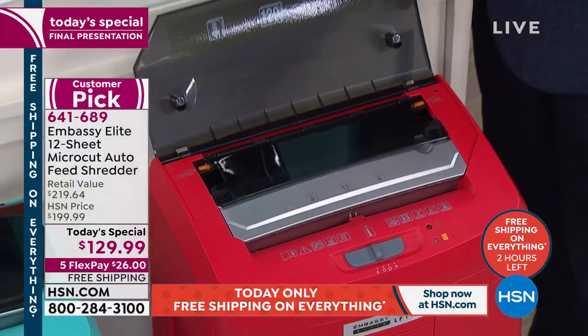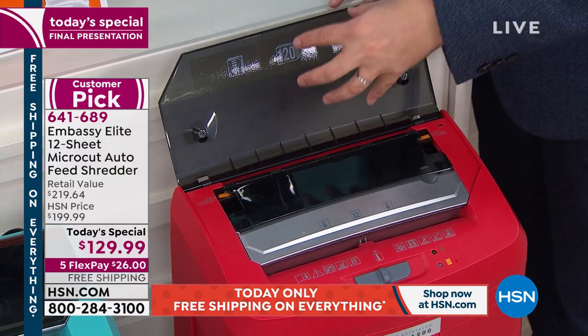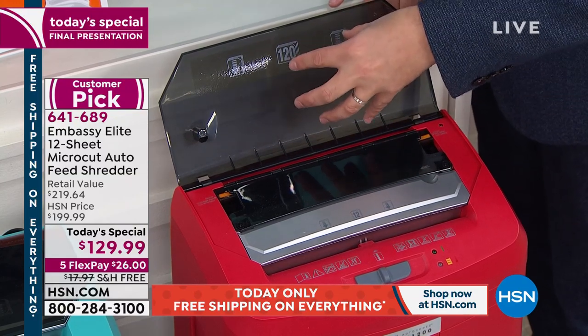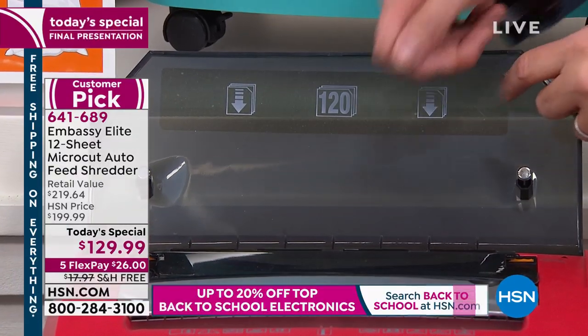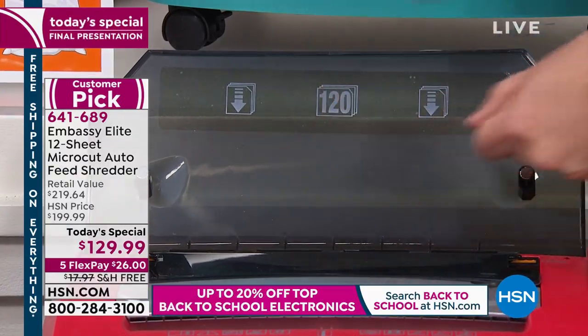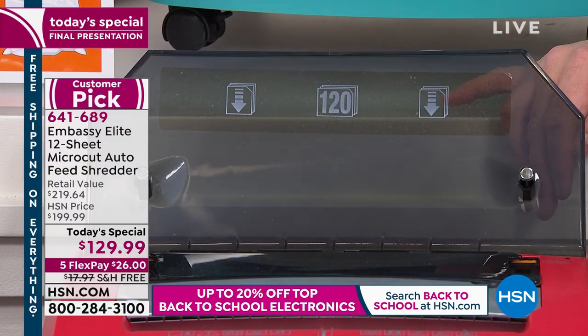This shredder has an autofeed feature. I can place up to 120 sheets of paper on this side and walk away. I don't need to be stood there feeding it through. I can put up to 120 sheets and it will do all the heavy lifting for me.